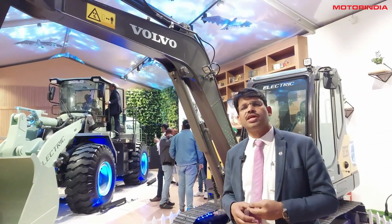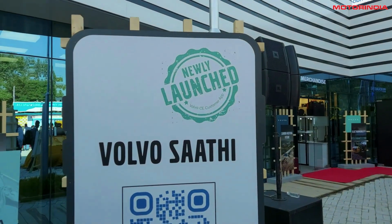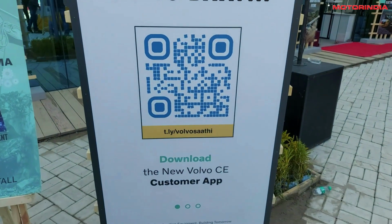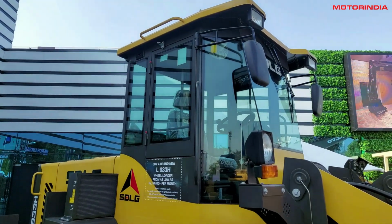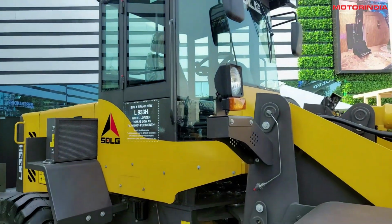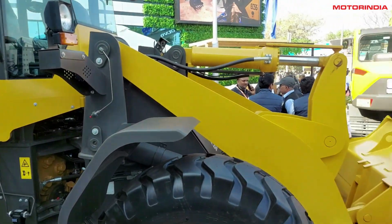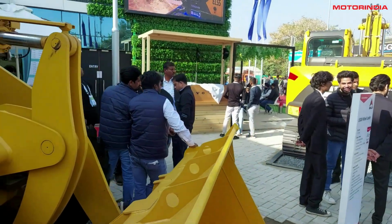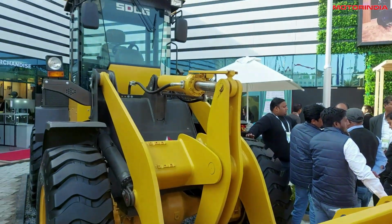We also launched today the Volvo Sathi app, which is an app that customers can download to access the data of their products and also raise service calls with us. And then, of course, we have several offerings in the area of repair and maintenance agreements, spare parts agreements, and various other offers.